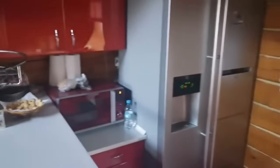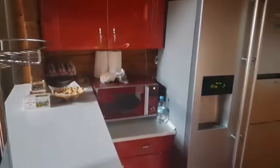Let's go to the kitchen. You've got the kitchen area, massive fridge, microwave, everything you need in there. But now we're going to come down here, and this is the room that I'm staying in. Decent sized room, two beds. I only need one of them. Turn around. Show you guys the bathroom.